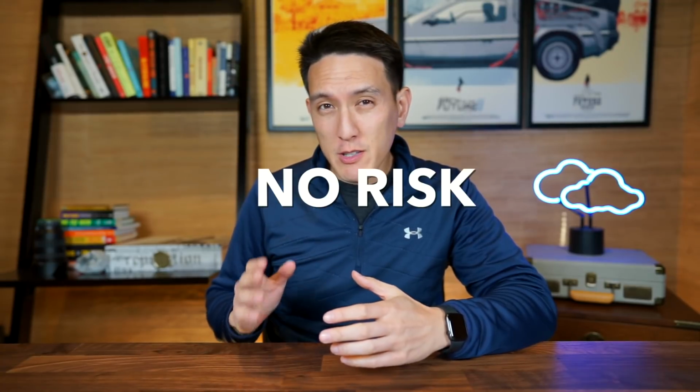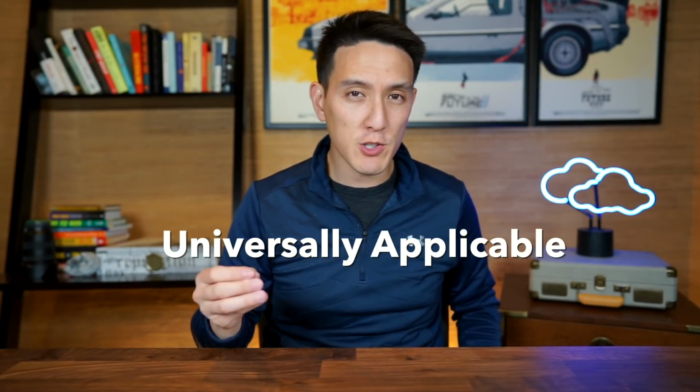This carries virtually no risk besides your time because as long as you're getting something for free and you're able to resell it, it's basically instant profit. So I've actually done this before, and my biggest tip here when it comes to flipping things is to look for things that are universally applicable.